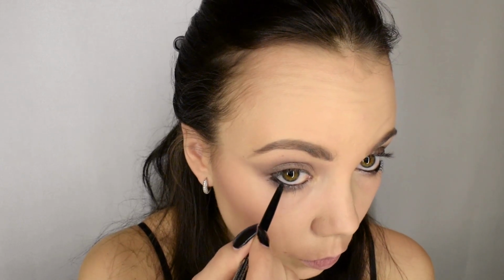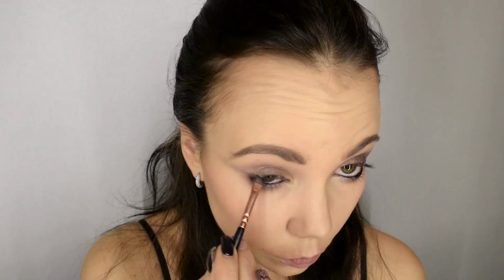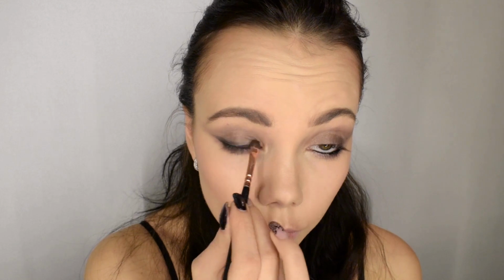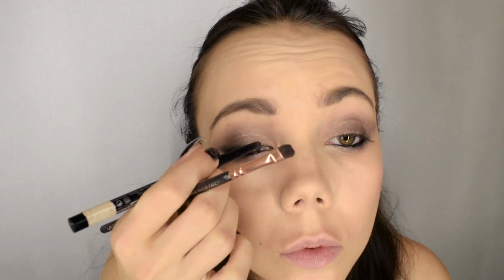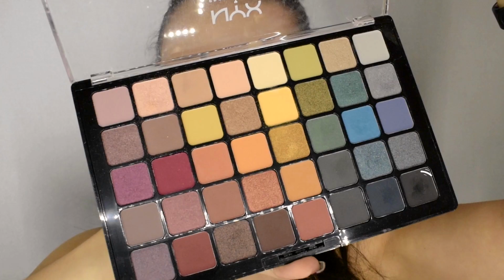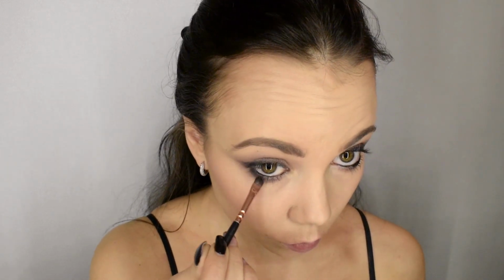Then I use a Catrice eye pencil and cover my inside eye and make something like eyeliner again. Just blend it, and to blend it even more I also used black eyeshadow with this tiny brush. And this is one of my favorite brushes ever, really. I love it so much.